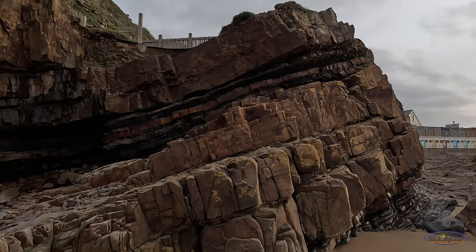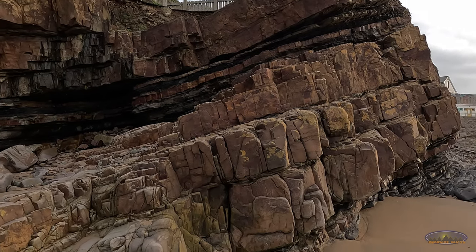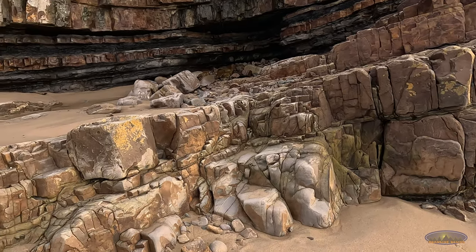However, the jagged reefs at the base of these cliffs have witnessed numerous shipwrecks, including the Benculan, a bark that tragically sank in 1862, leading to the loss of most of its crew.